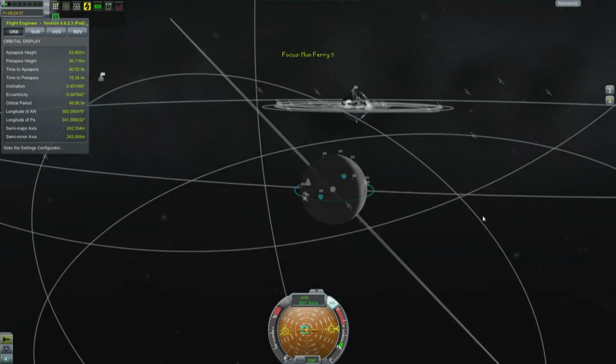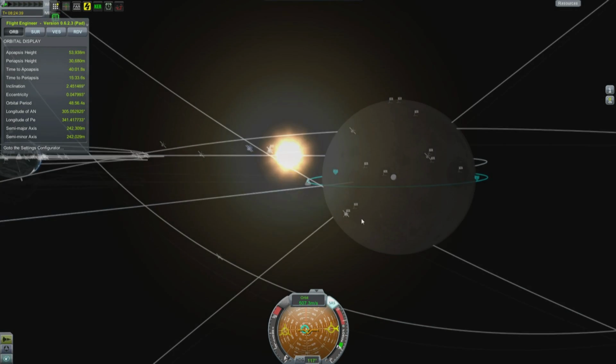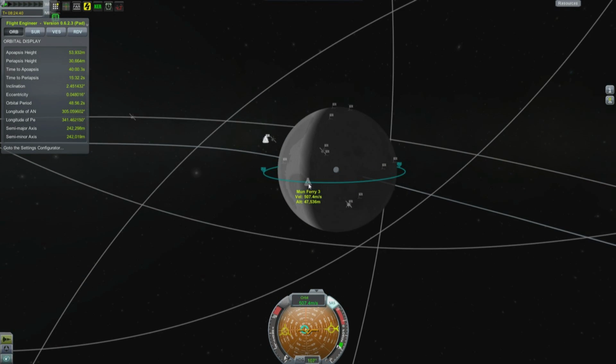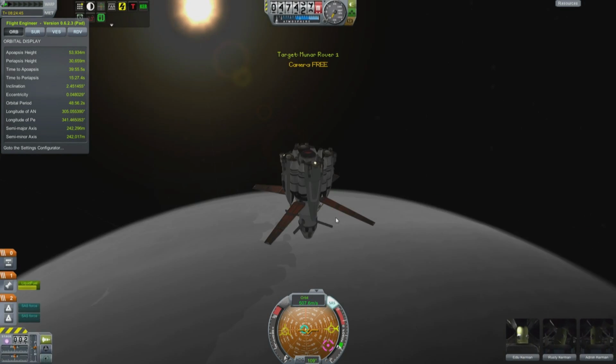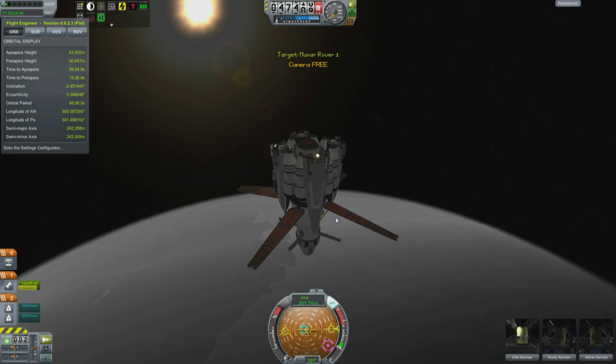But that's me in orbit, and now I need to actually get to my target, which is inconveniently right there. That is going to be like a 45-degree inclination change. I think I can spare the delta V. Anyway, it's time to go.